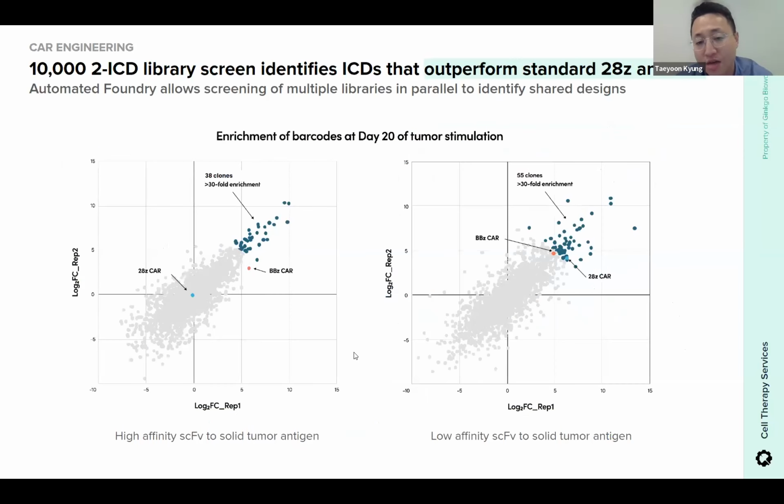So this is a data set from the pooled screen where you're looking at fold change of each replicate in the X and Y axis. And each dot here represents an individual CAR combination. First of all, you can see 2 plots here where we used 2 different libraries in parallel: the same ICD library conjugated with a high affinity binder and one with a low affinity binder. I'll note that the difference in affinity between these 2 binders is about 30-fold in KD. You can see that about 38 clones in the upper right quadrant are coming out as hits with the high affinity binder library, and then 55 with the low affinity binder library.